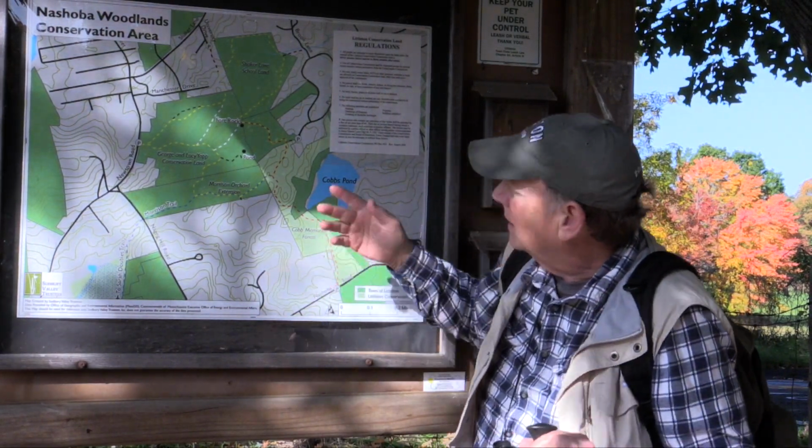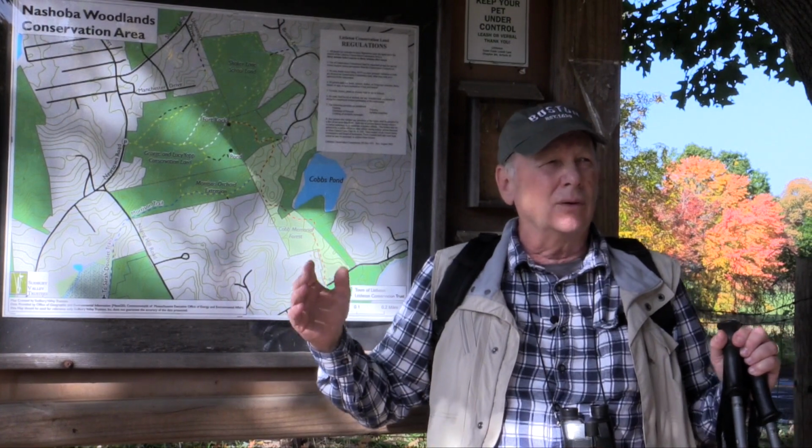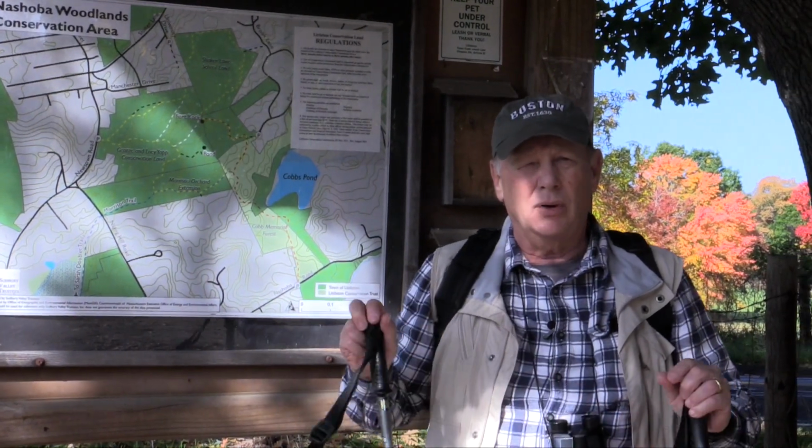It really makes for a nice collection of properties, both for us humans to walk through and also for animals, to give them continuous tracts of land for their survival in their backyard. So with that said, let's start off on this beautiful fall day. Couldn't ask for a better day, and let's see what we find.